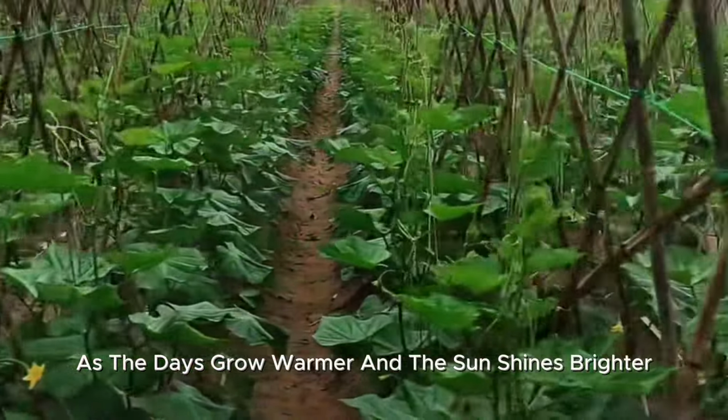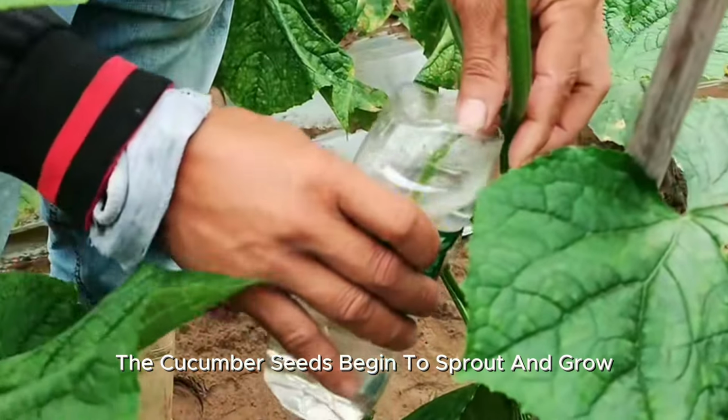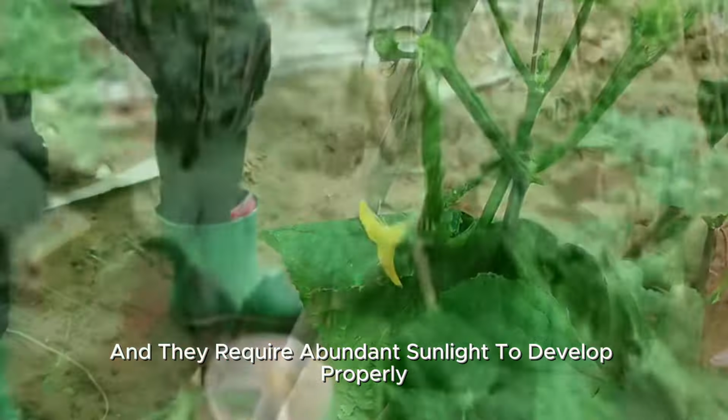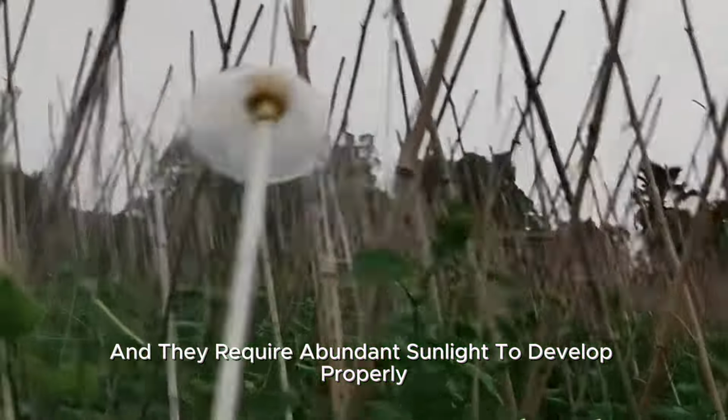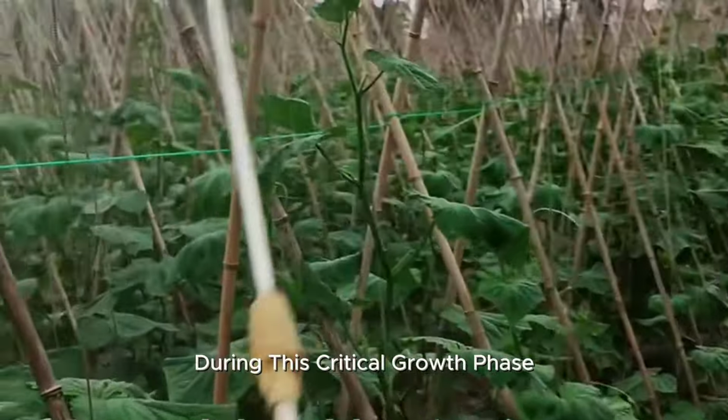As the days grow warmer and the sun shines brighter, the cucumber seeds begin to sprout and grow. Cucumbers thrive in temperatures ranging from 70 to 90 degrees Fahrenheit, and they require abundant sunlight to develop properly. Farmers diligently monitor their crops during this critical growth phase.